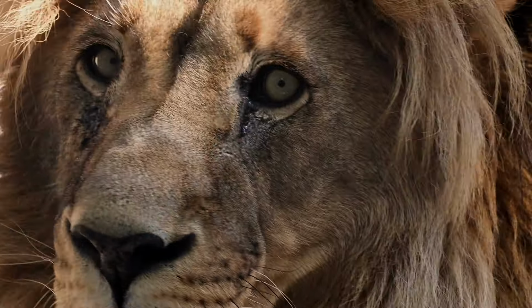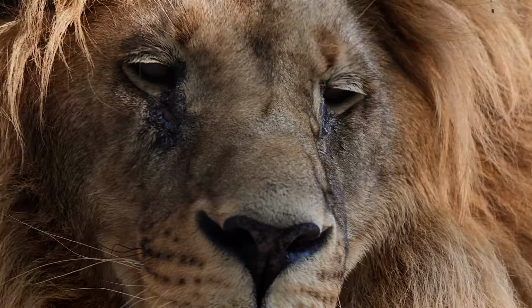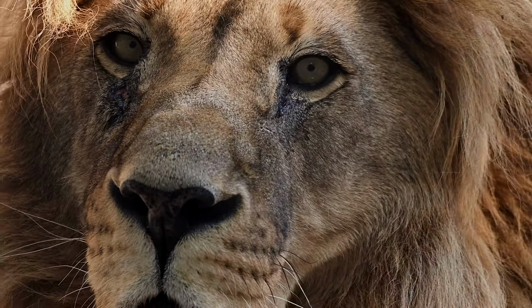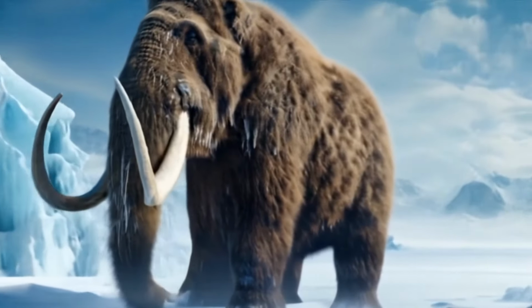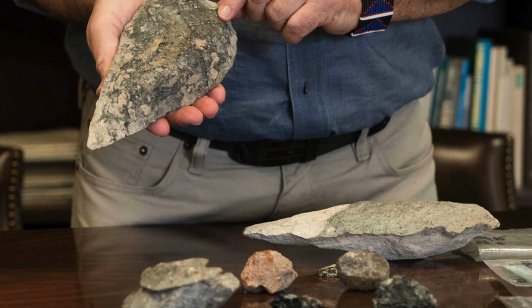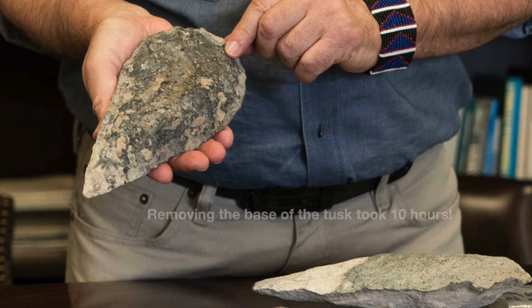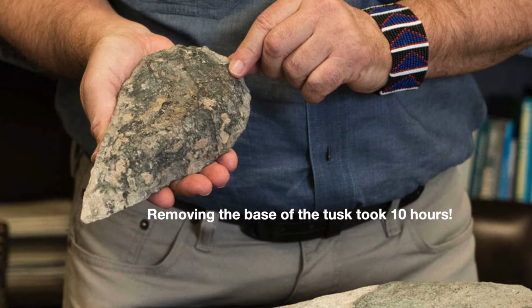Early man was now using imagination to have a conversation with the world that was observed and felt. The carving, made from hard mammoth ivory using a flint stone knife, was a complex and time-consuming task. Modern scientists replicated the carving process using stone tools similar to those available during the Paleolithic era. Removing the base of the tusk alone took 10 hours. Shaping the figurine is estimated to have required around 200 hours, with the entire recreation process likely exceeding 370 hours.